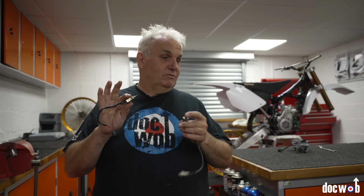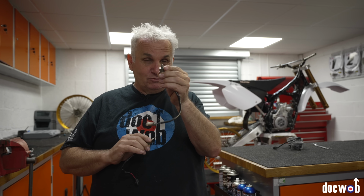So it is a dilemma on these bikes. It's such a small thing, but if you don't do that, you'll be battling. So my advice to you is 2 things. Take the powder coat off the frame and make sure your solenoid's got a seal on it.